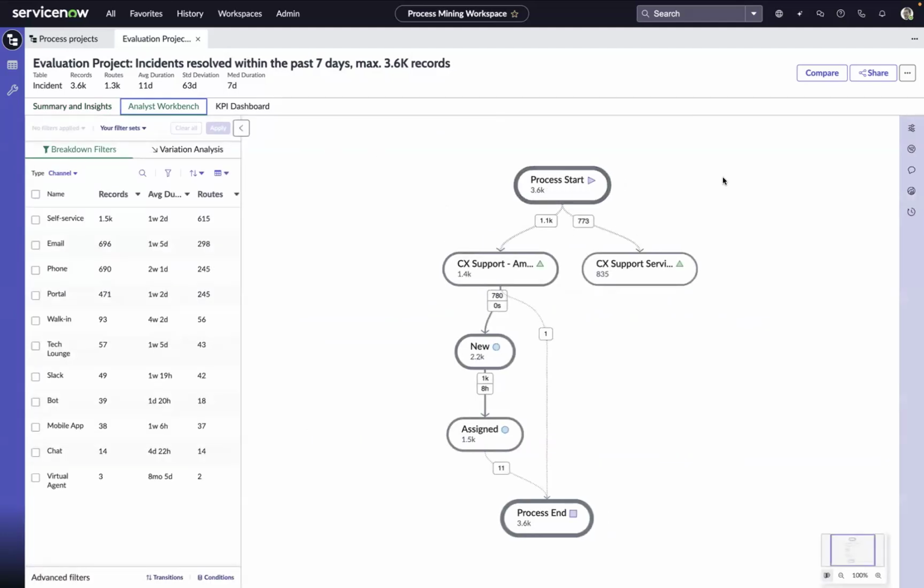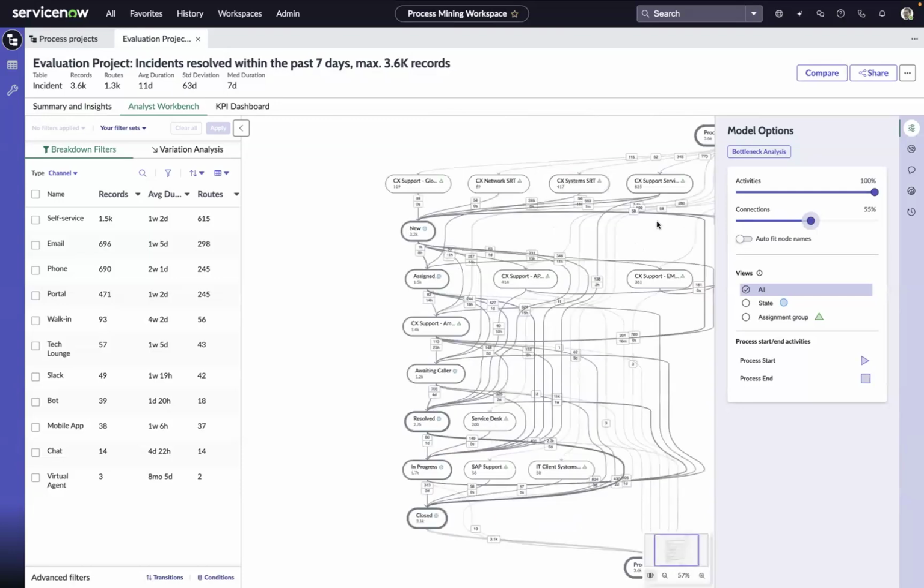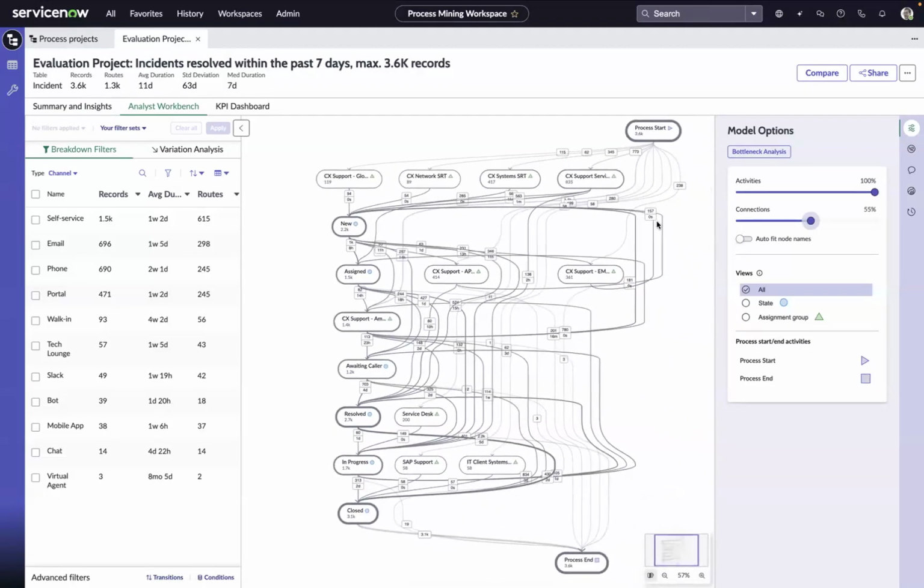You're going to come over here to the right-hand side of the screen and pick this top icon, the model options from the right-hand panel. And we're going to drag this slider out to maybe like 50%. Now, what we've got on this map here is both the state transitions and the assignment group transitions that are aligned to these 3,600 incidents.